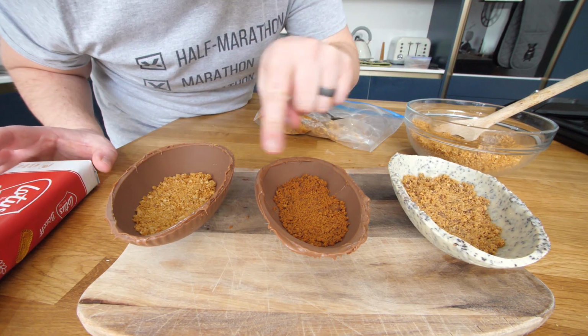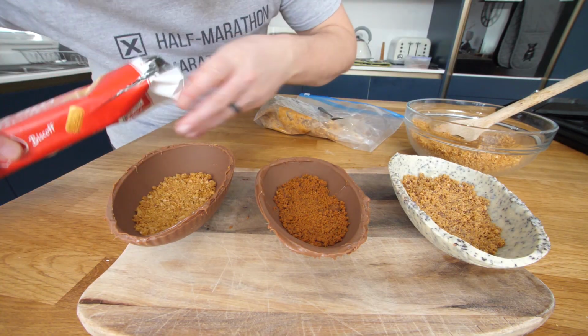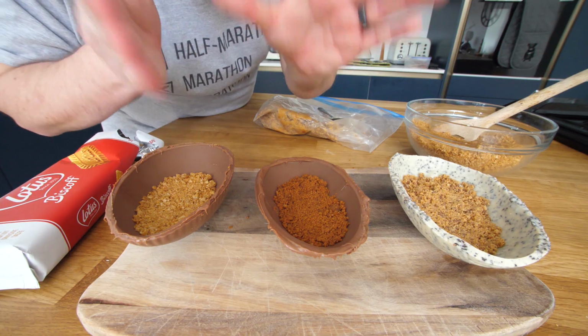Actually, you can see the color difference. These are the Biscoff ones. So I'm getting a lot of people asking me to do a homemade recipe of these. It's very simple to do, so if you want to see that, do let me know. But now we can work on the fillings.